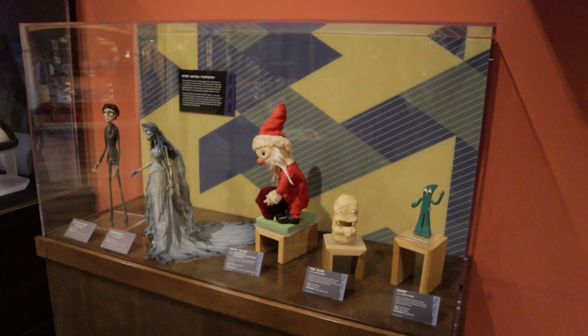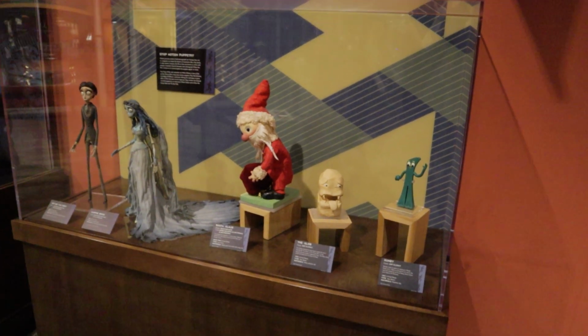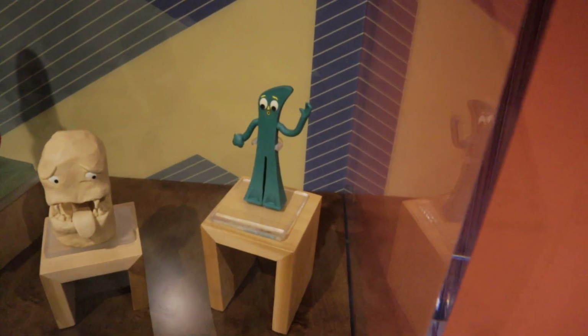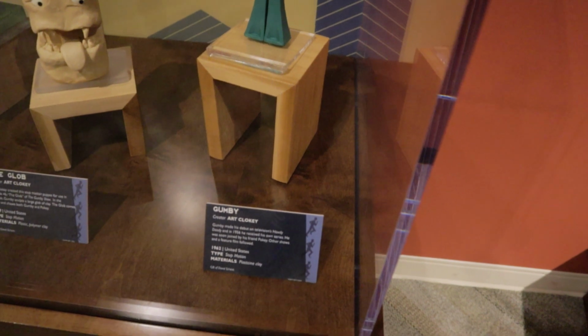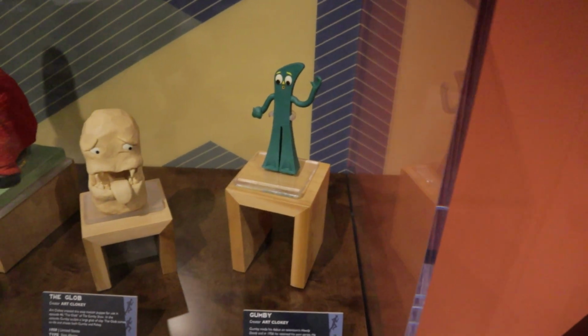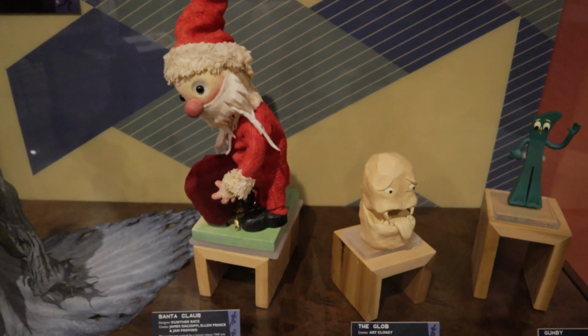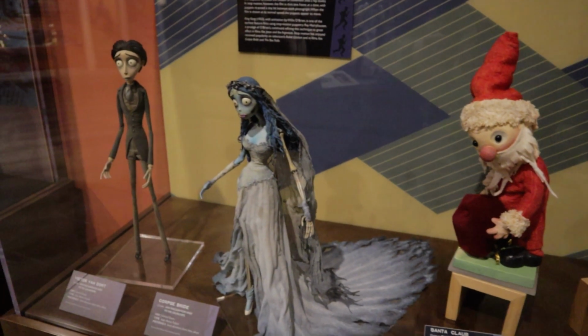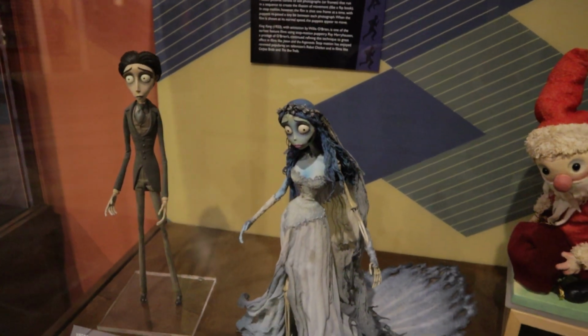Here's some famous ones. We have Gumby. I'm not sure who the potato head is next to him. It says the Glob. Not sure what that's from. And we have Santa. And these will be familiar to most people from the Corpse Bride.